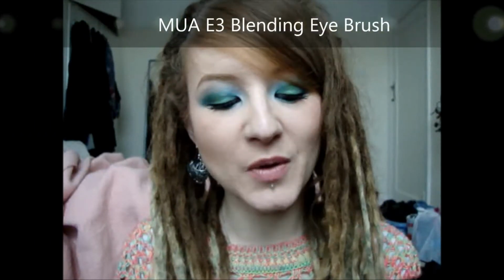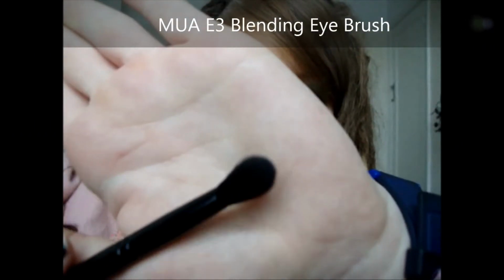This year I've got a favourite face brush and a favourite eye brush. So my favourite eye brush is this one, which is really quite new to me, but I can't get enough of it. This is the MUA E3, which is a blending brush for your eye. I've been on the lookout for a really good brush for blending in my crease, and no one seems to do a really good one. They do nice ones, it's okay, it does the job, but it's nothing amazing. But this one I really like, and I think it's less than £2, so bargain.